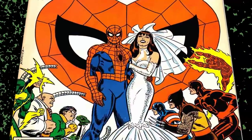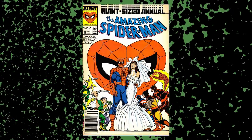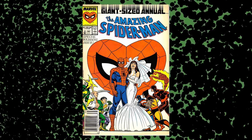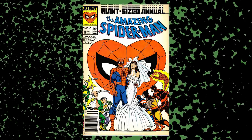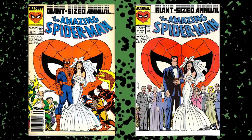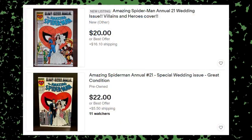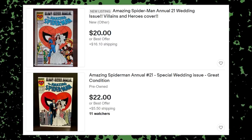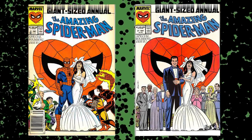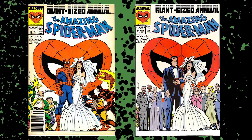Also in 1987, Marvel produced one variant cover. Amazing Spider-Man Annual number 21 featured the wedding of Peter Parker and Mary Jane. The newsstand edition featured Spider-Man on the cover with his enemies behind him. The direct market version was Peter Parker and his supporting cast. These versions don't go for wildly different prices like the Justice League and Firestorm issues, but that's probably because the wedding was a big event and many issues were published, so they aren't as comparatively rare.